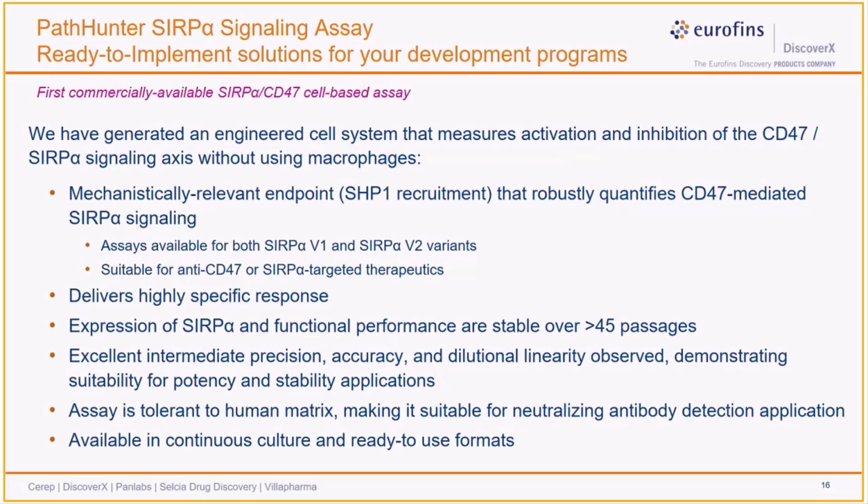We see excellent intermediate precision, accuracy, and dilutional linearity in the bioassay, and believe we have demonstrated that this assay is fit for purpose for potency and stability indications. I didn't show any of this data, but the assay is also tolerant to human matrix, so it may be suitable for neutralizing antibody detection applications as well. And it is available not only in continuous culture, but in the ready-to-use assay format that I shared with you.